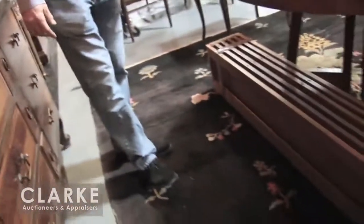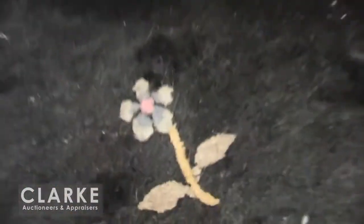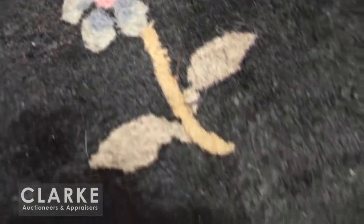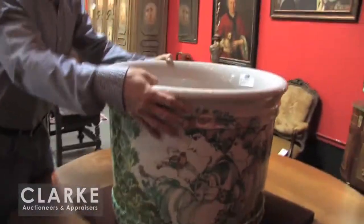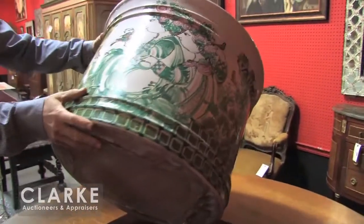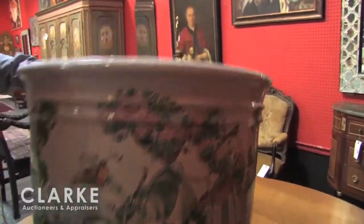And I'm standing on top of another Nichols style carpet, Chinese, 1940s or so. We have a pretty good selection of both Persian carpets in room size and scatter size throughout the gallery today. And here, about the biggest piece of Bjorn Windblatt sign that I've seen. I guess it's a planter of some kind, or a cistern, but a beautiful piece of Bjorn Windblatt.